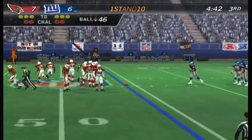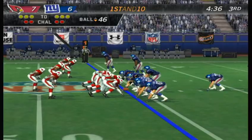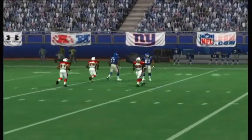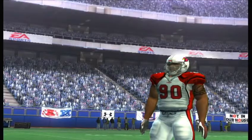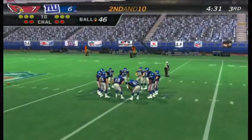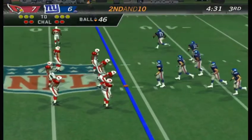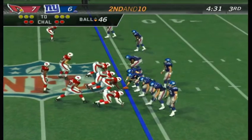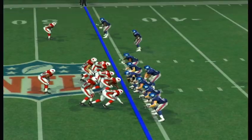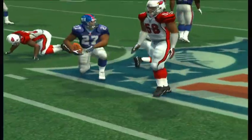First and 10. Ball on the 46-yard line. Arizona goes with a 4-man front. They're blitzing with the pass. The pass falls incomplete. Felt the pressure and got rid of the ball. That's what the defense has been talking about. Make this guy throw it before he's ready. It's just that little split second early that can cause an incomplete pass or even an interception. He hands it off. Hay is there for the tackle at the 48-yard line.